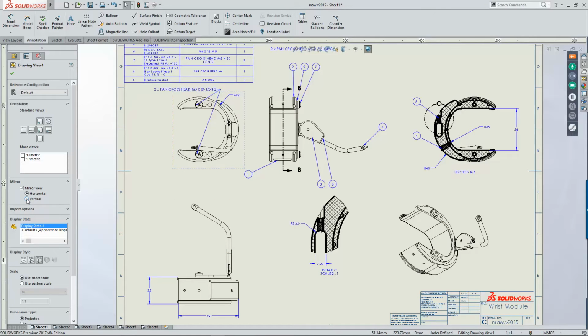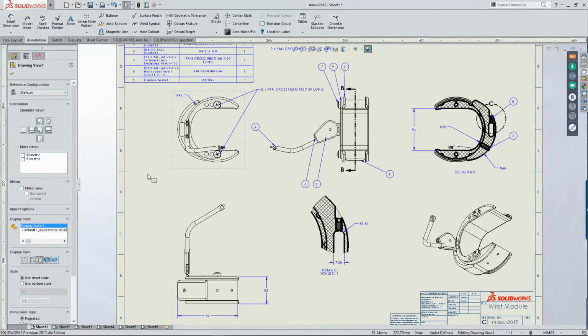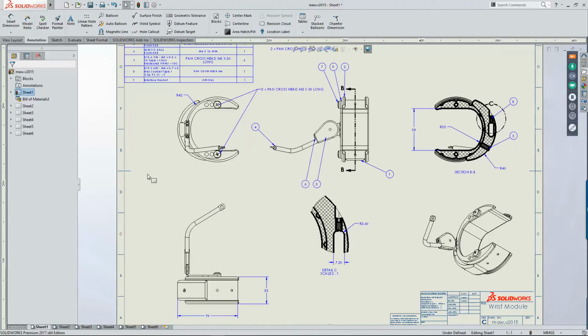You can either mirror horizontally or vertically. You'll see it'll flip those in this direction. And because we're dealing with geometry that's just based on the way the view is shown, I don't have to have a whole other data set in order to pull this off.